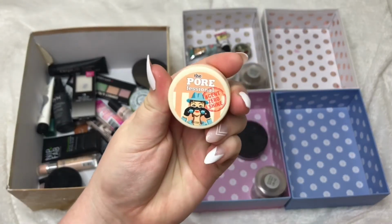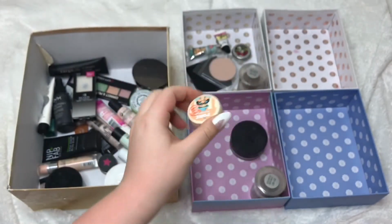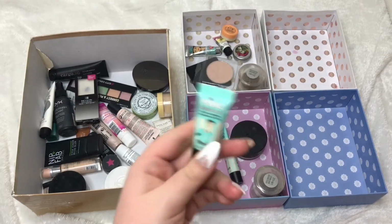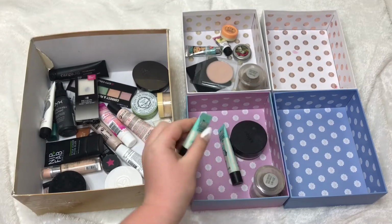I have a little mini Benefit Professional Agent Zero Shine. This is a little powder and I just never got on with this, so again I'm going to pass that on. I have a full-size Benefit Professional and a little mini one. The full-size one I will keep, and the little mini one doesn't have enough in to give away, so I'm just going to keep this for now and use it up and then go on to the full-size one.